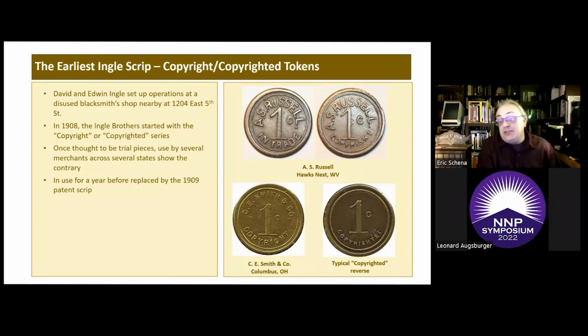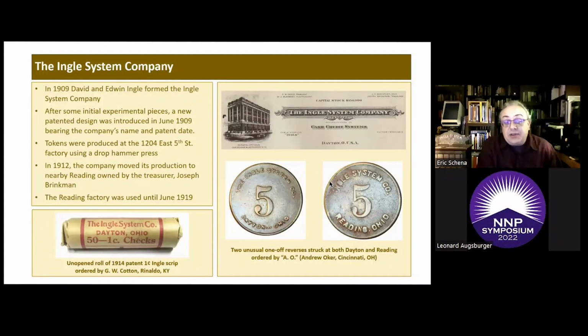Now, they didn't use these tokens for very long. They started striking them roughly in the middle of 1908, and then by June of 1909, they decided to incorporate under a different name other than Ingle Brothers and produce a different design. And in 1909, David and Edwin Ingle formed the Ingle System Company.